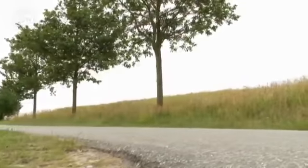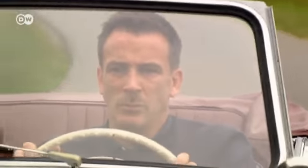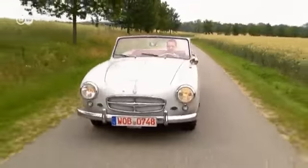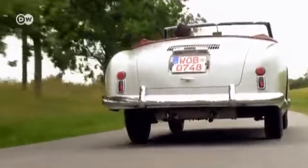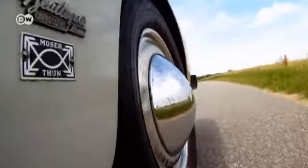The two brothers always followed the same procedure. They clad the base with an elegant, exclusive light metal chassis. Clients could also opt for customized engine tuning.